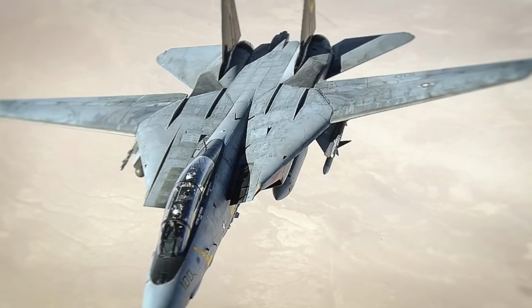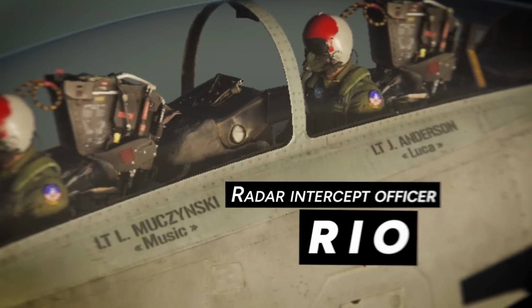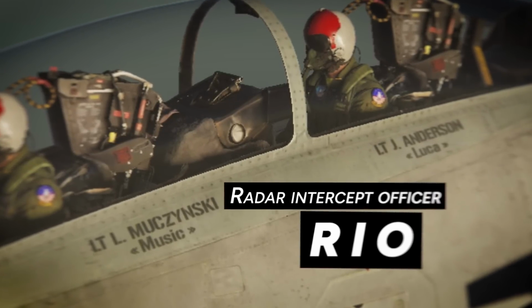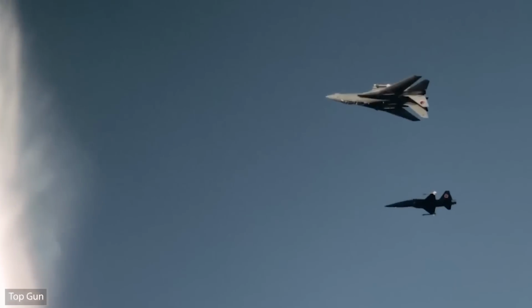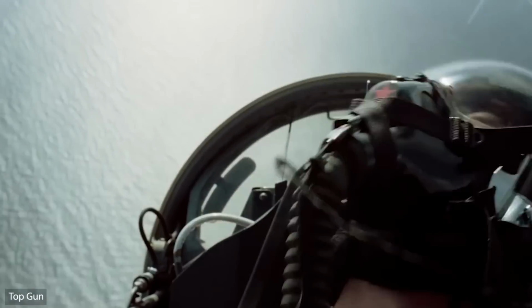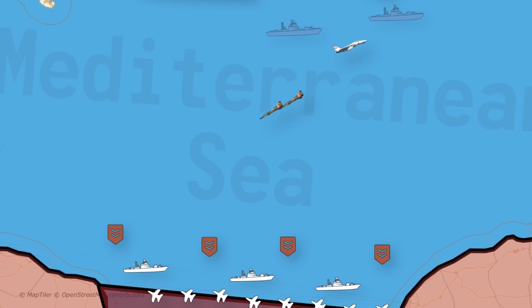In the back seat of Fast Eagle 107, behind Lieutenant Muchinsky, sat his Radar Intercept Officer, or RIO. He's in charge of the weapons and radar. The RIO snapped a few photographs of the closest MiG pilot before giving him the universal hand signal of FU. The incident inspired the Top Gun scene. After the bit of low-level informal diplomacy, the two Foxbats peeled off and returned to base.